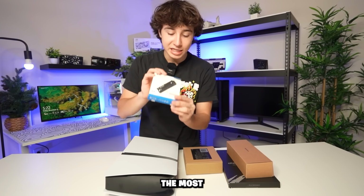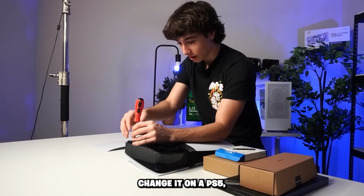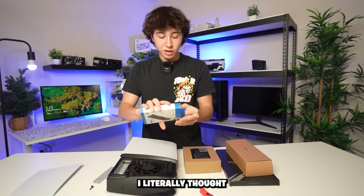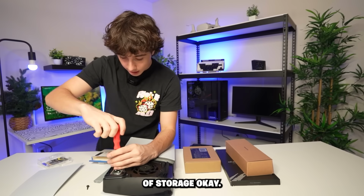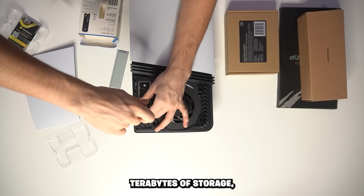I'm gonna be adding the most expensive thing first, which is the SSD. I actually never changed it on a PS5, but I think it looked pretty easy. I've already changed them on PCs plenty of times. Okay, I literally thought I was gonna change out an entire SSD, but I guess I'm just adding an extra 4 terabytes of storage. Okay, and just like that, we should have our extra 4 terabytes of storage, which is insane.